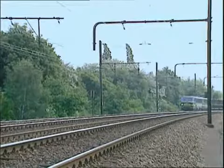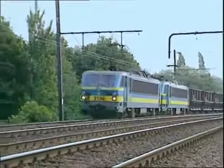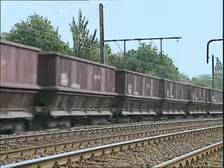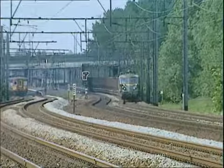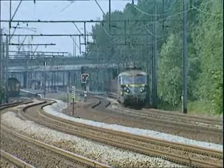Surprisingly, considering the regular volumes of traffic, the main route from Antwerp to the south is not all quadruple track. This stretch between Antwerp and Mechelen has two main claims to fame. It was the first railway line to be built in Belgium, opening to traffic in 1835, and it was also the first line in the country to be electrified, precisely 100 years later in 1935.